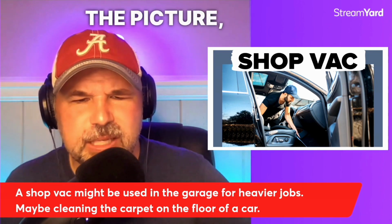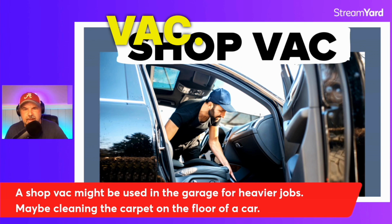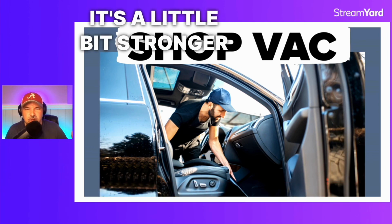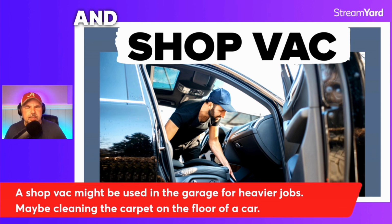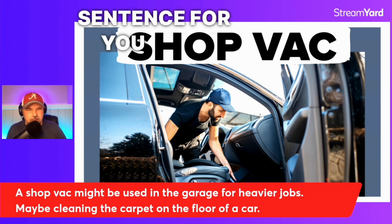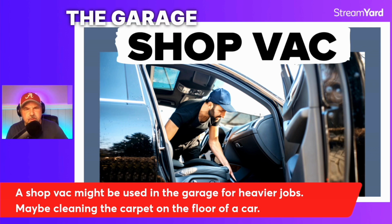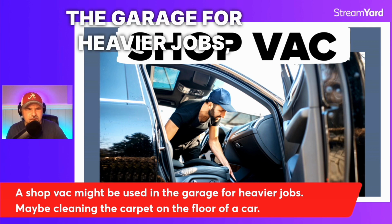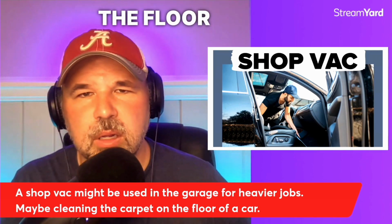And if you see in the picture, it looks like this man is using a shop vac. It's a little bit stronger than a regular vacuum. And let's take a look at a sentence for you here. A shop vac might be used in the garage for heavier jobs, maybe cleaning the carpet on the floor of your car.